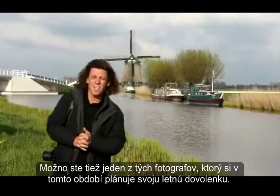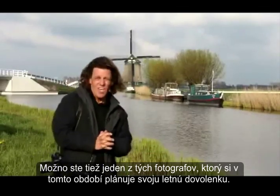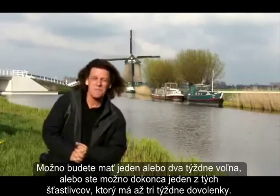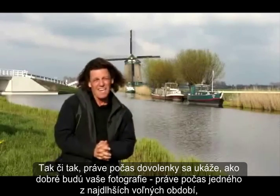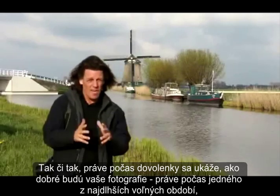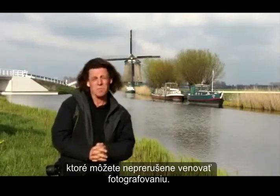Perhaps you're like a lot of photographers around this time of year that you're starting to make plans for your summer vacation. Whether you're getting that 1 week, 2 weeks, or maybe you're one of those lucky people getting 3 weeks. Nonetheless, it is that vacation for most of us that determines how well our photography will do, since it's the greatest block of time that we have the opportunity to go out there and shoot uninterrupted.